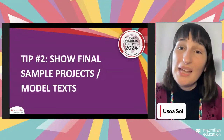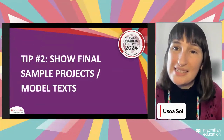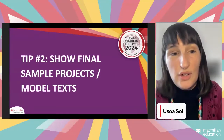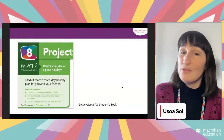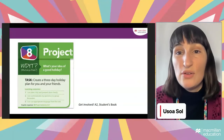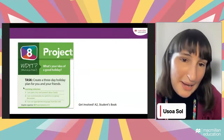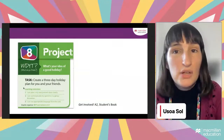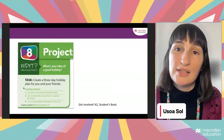Tip number 2. I think it really helps students if you show them the final product, so a sample, an example of the final product, the final task you want them to create. So if we were talking about modeling, you also model the final product you want them to create. For example, in this project here, this was from Unit 8 in the Get Involved A2 book. And the task the students were asked to create was to design a 3-day holiday plan for you and your friends. This is the task. Some students were really quick to start thinking of ideas. They already had something to talk about.